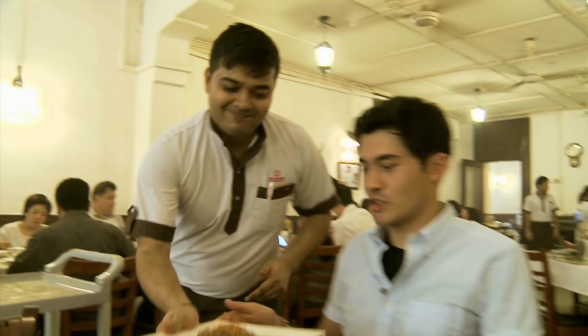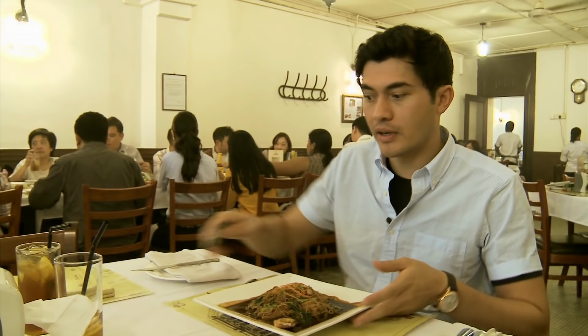Now, the deal here at the Colosseum is that with your KL Pass, you get 10% off the total amount for your bill, which means there are some savings, but of course, this being Malaysia, it is rather cheap and affordable anyway. So how much are you really going to be saving? I'll find out after I demolish this.